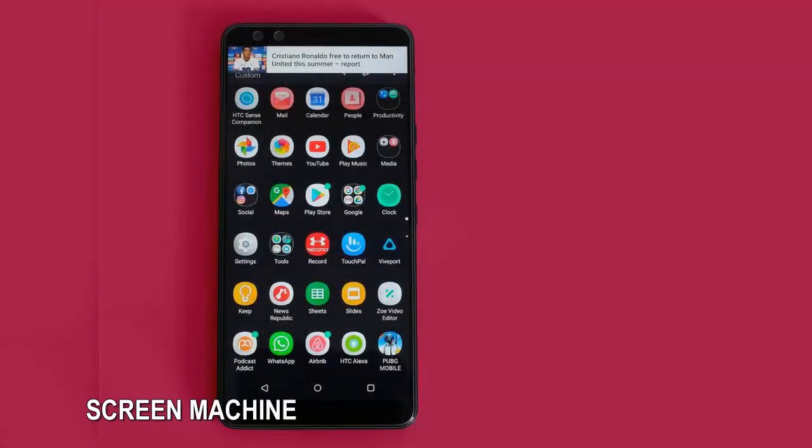The HTC U12 Plus screen compares pretty well with the top contenders. Despite using an LCD screen rather than an OLED, it's a 6-inch 18:9, 2880 by 1440 pixel display with higher pixel density than the OnePlus 6. Screen snobs will find its colors oversaturated at the default settings, and the color temperature a little cool. However, you can change this.